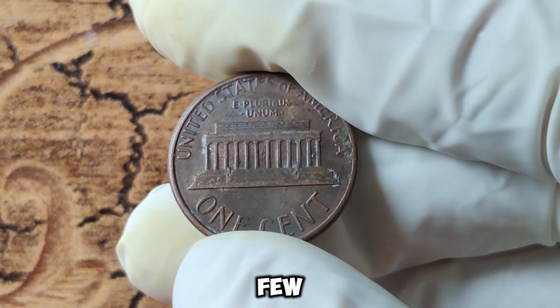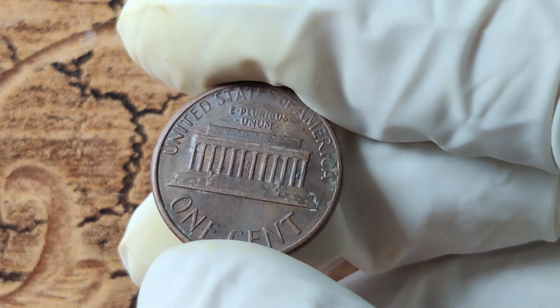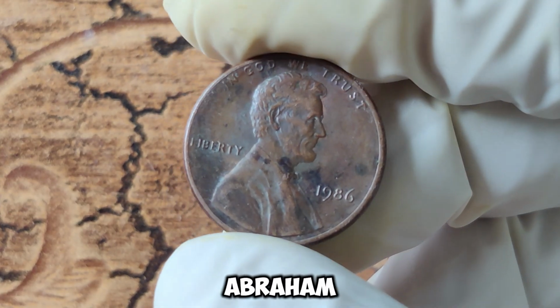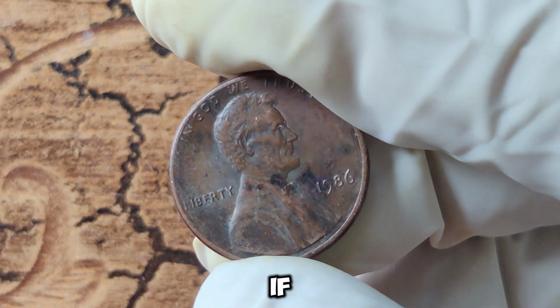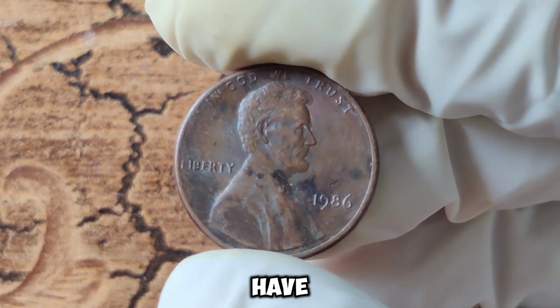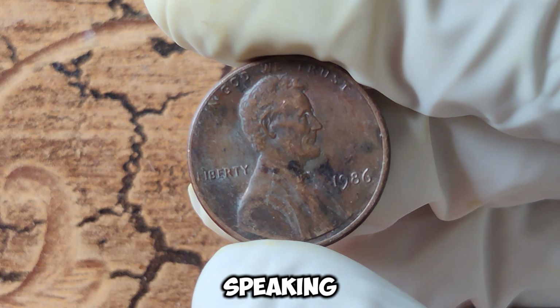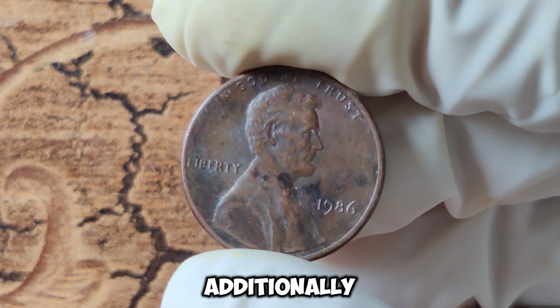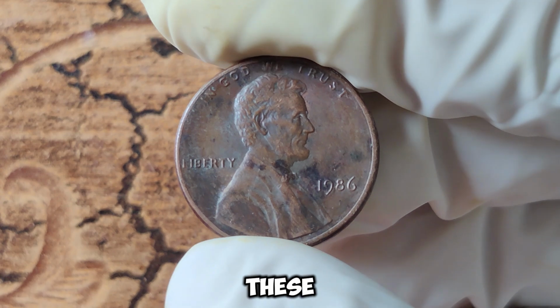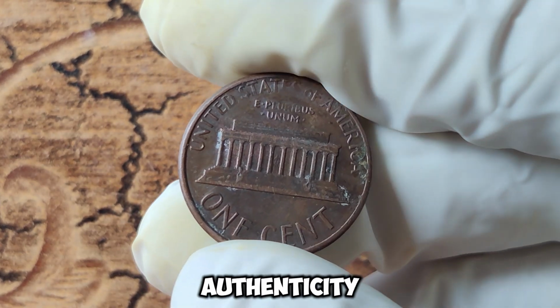Well, there are a few key characteristics to look out for. Firstly, check the obverse side of the coin for any signs of Abraham Lincoln's portrait. If you see a blank space where his image should be, congratulations, you may have struck gold, figuratively speaking, of course. Additionally, pay close attention to the date and mint mark on the coin, as these can also help determine its authenticity and value.